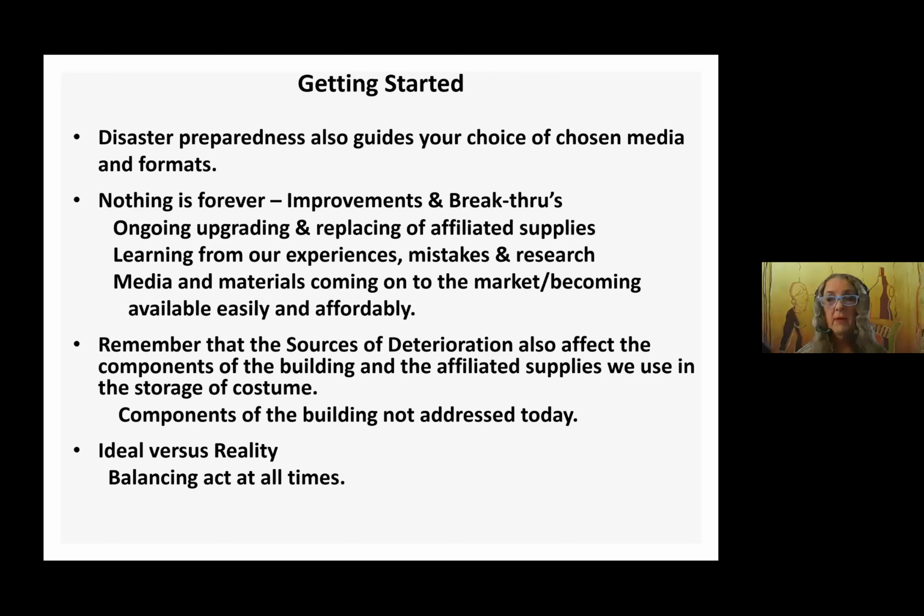We also must remember that nothing is forever. We have improvement and breakthroughs. We have an ongoing upgrading and replacing. Yes, I said the word replacing of affiliated supplies. Just because you bought a batch of archival boxes 20 years ago, you need to start budgeting to replace those boxes. They're definitely at the end of their appropriate life, no matter what they're made out of or what was inside of them. They too are deteriorating.